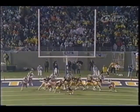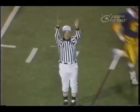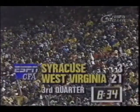The big defensive play provided by the senior out of Morgantown, West Virginia, in his own backyard. And the Ears now pinning them back. It's 21-3 West Virginia.